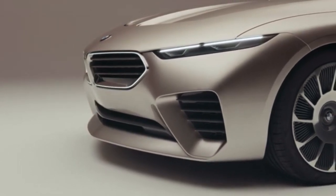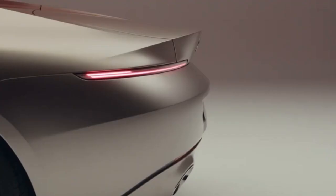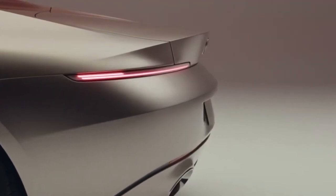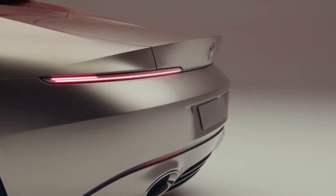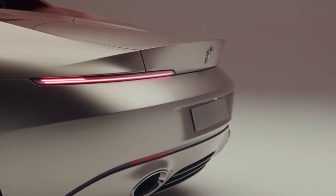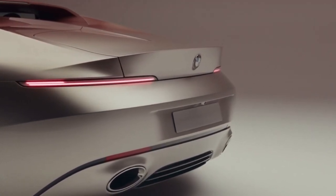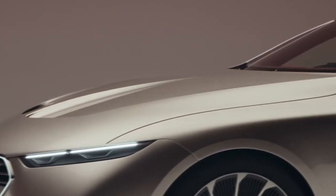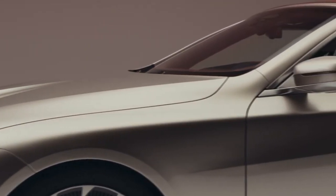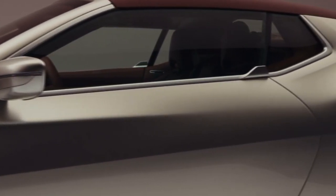You won't find any sharp lines on the sides, which gives it a clean look. Even the door handles have been integrated into the window frame. The famous Hofmeister kink can even be seen on the B-pillars. Being a Roadster, the Concept Skytop comes with two removable roof panels. The flared wheel arches neatly blend into the rear section, which features a set of slim LED taillights and a pair of oval exhausts.